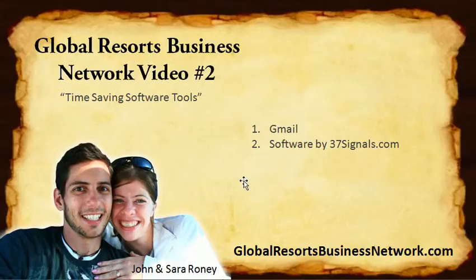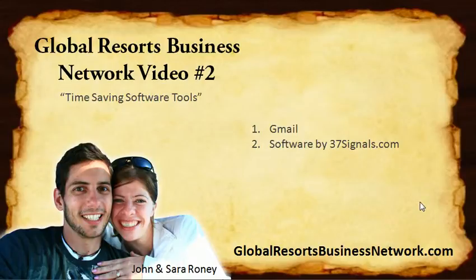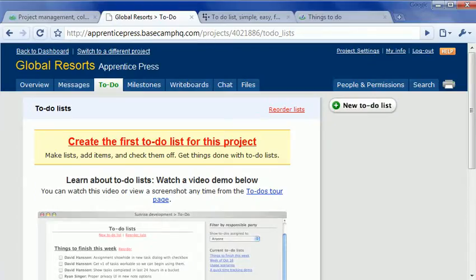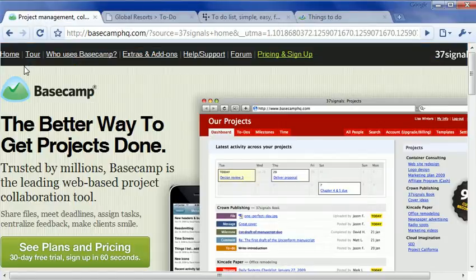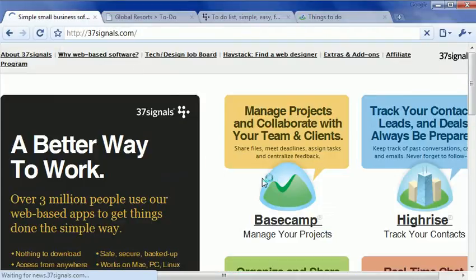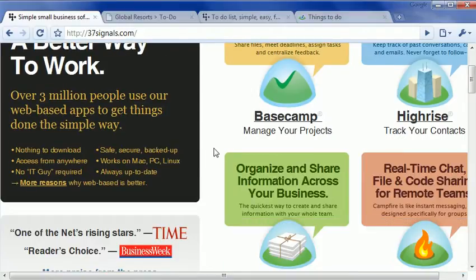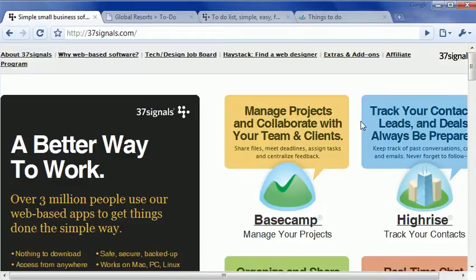Number 2 is software by this company, 37signals.com. And they're really good. I'm going to switch over to their website here. 37signals.com. It's simply a software company. They sell, and they also give away free versions of their software too. Free for the basic, more advanced is paid, things like that.